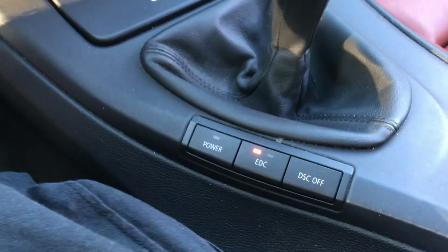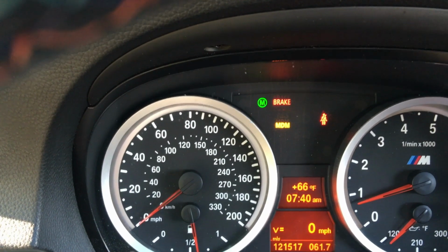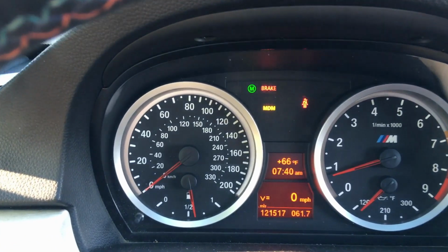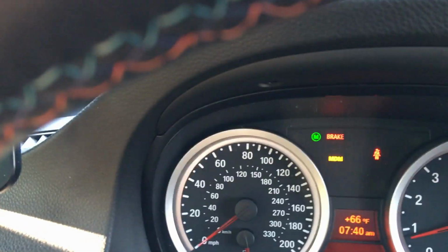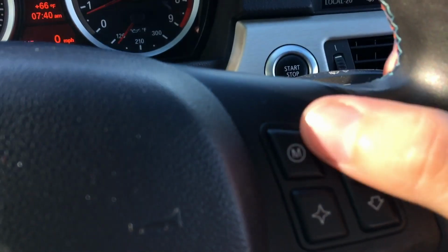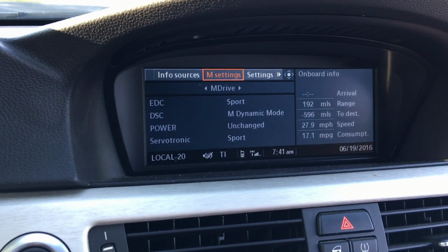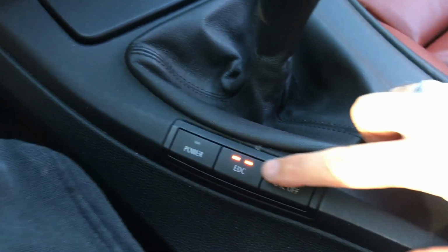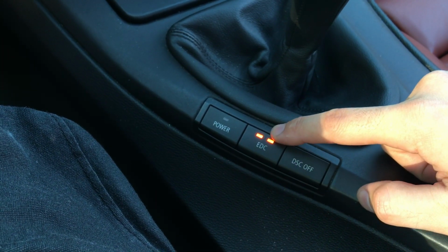Oh yeah, EDC. Before I even get to EDC, you'll notice on the steering wheel here is an M button, and if I push this M button, you'll see DM light up on the dash. That's actually for two things. The yellow MDM is M Dynamic Mode, which is one of the traction control settings before full off. The green M button says that you've used the M button on the steering wheel, and when you push it, you'll go into the iDrive settings for M mode, and you can make changes to your EDC, which is your electronic damping control.